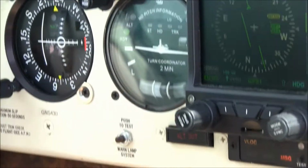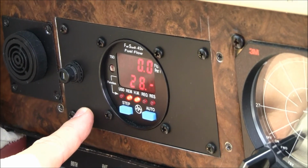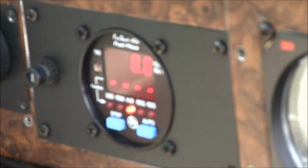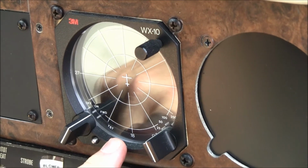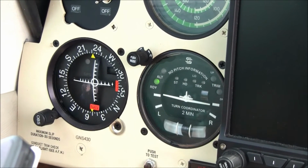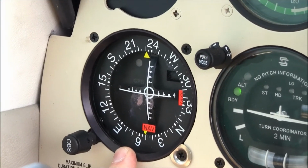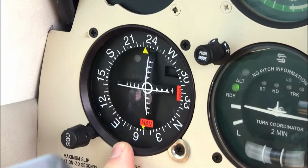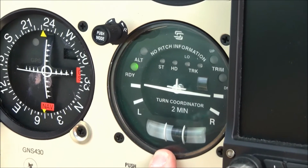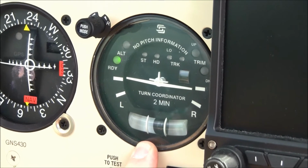Below this, we have a JPI Fuel Scan 450 digital fuel flow system, and then we have a Ryan WX10 storm scope. To the left side of your primary flight display is your number 2 nav indicator. Of course, the number 1 is on your HSI on your primary flight display. And then this is your S-Tec 30 autopilot system, and as you can see, this has altitude hold.